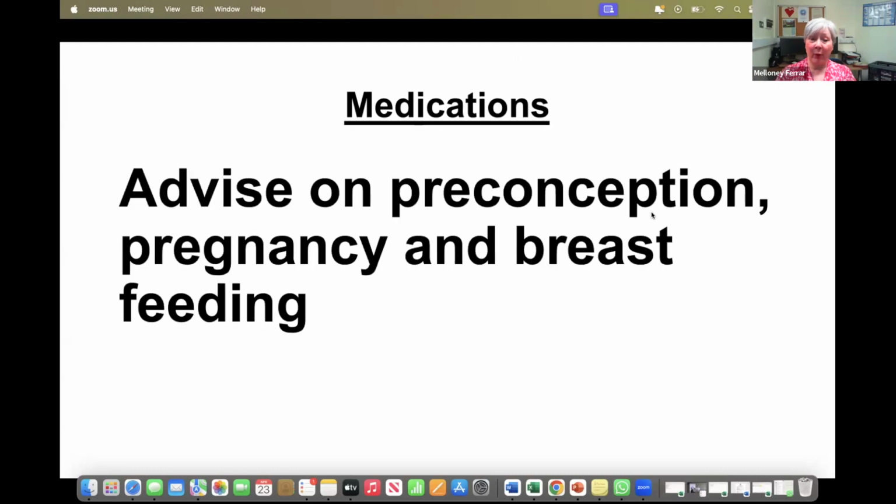So what we have to remember is that in the group of patients that we use medications on, a lot of them are young women of childbearing age. So the advice on preconception, pregnancy and breastfeeding is really important. In our clinic, we advise that they don't take anything during any of those scenarios because it's really unknown what could happen to the baby. And most of the time, a lot of these patients get referred to the cardiology obstetric team anyway.